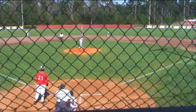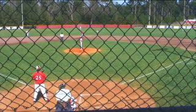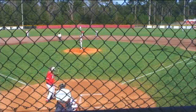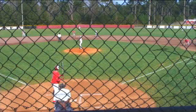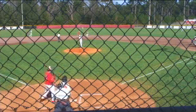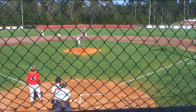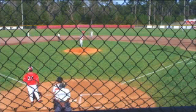Norphlet at the plate in the red uniforms. A 1-0 count to the hitter at the plate. Adams on the mound for the Jacks. Norphlet has runners on first and second. Here's the pitch from Adams. Takes his time, throws to second. Tyler Hall has the catch, but the runner is back in safely at second base.